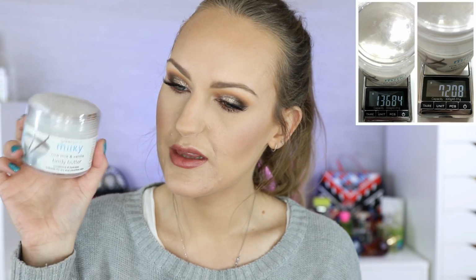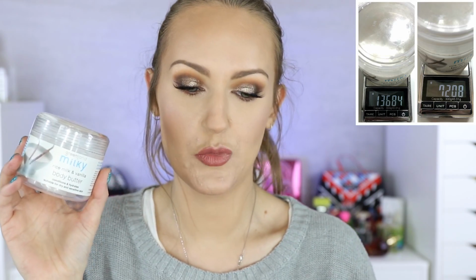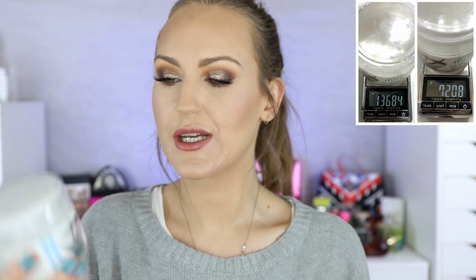I think my last two products that I've got progress to show on are the Greenland Milky Body Butter. I smashed through this. There is a tiny, tiny bit at the bottom. I've probably got maybe 3 or 4 more applications to go. Last month, this was 136.84 grams and it's now 72.08 grams. I thought this would be really, really difficult to use up because it is such a rich, thick body butter.